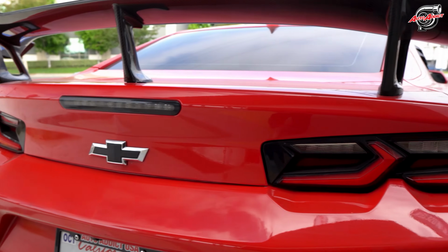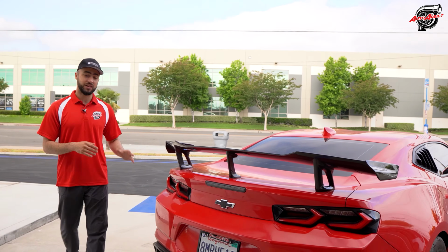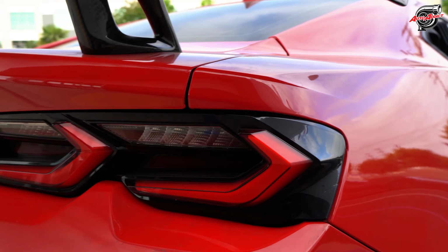Again, there are no aftermarket taillights available for the 19 to 22, and we're thankful for the opportunity to be the first company to offer these awesome 3D aggressive taillights for your Camaro. They are on pre-order right now.